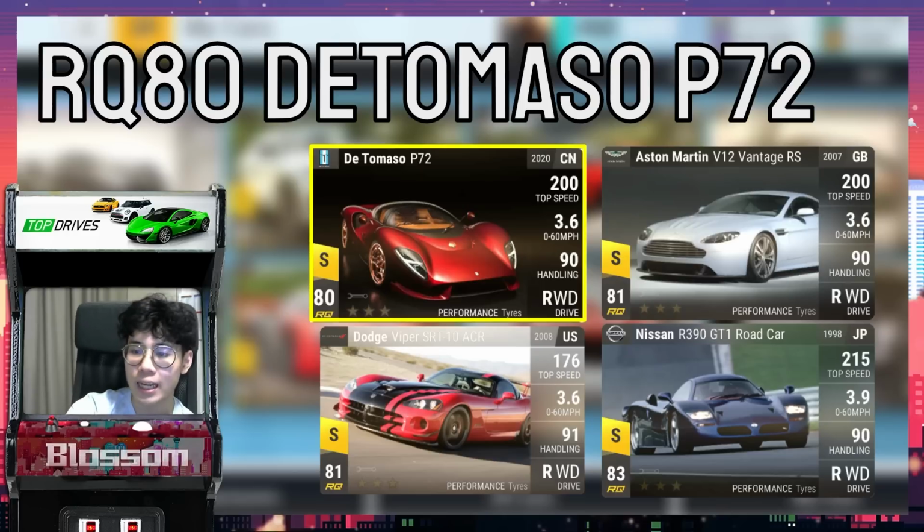That's 3.6 seconds and 90 handling, which means that you may expect all RQ80 legendaries from now on, if they're not drag specialists, if they're not off-road, if they're not standard tires, you may expect them to all hit 100 handling now, which is a good guideline, I would say. So the Di Tommaso, where would I rank it as? I would put it with the Nissan R390.